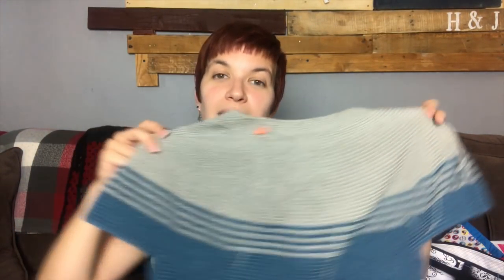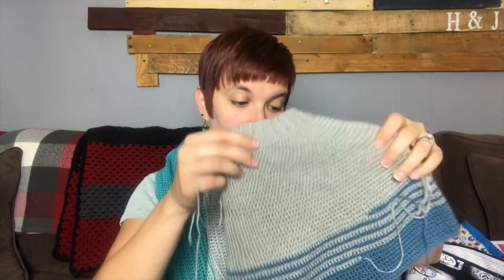I'm super happy with this. It is slow going because it's a fingering weight sweater, but I have done all of the waist shaping. So you can see right here, you go in a little bit and then you increase. And now I'm just going to be going straight down, probably for another 2 rows until I reach the right measurements. Then I'm going to start striping in the gray, and I am almost done with 1 ball of wool-like yarn, which is what I'm using for this.